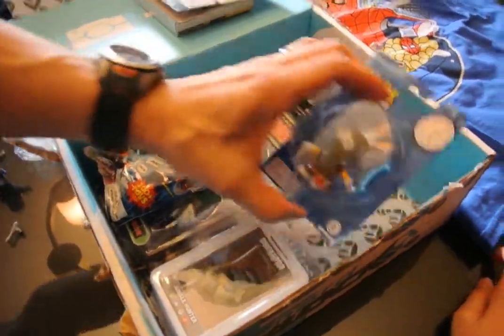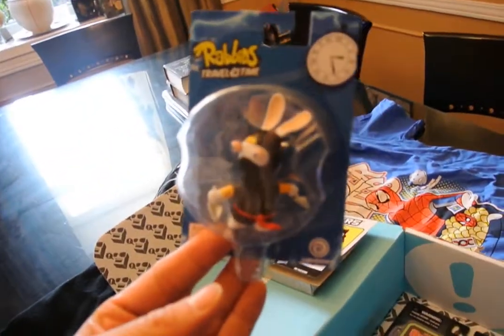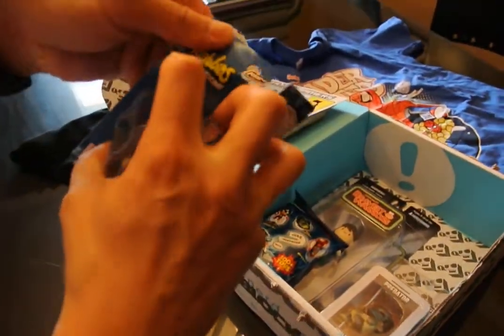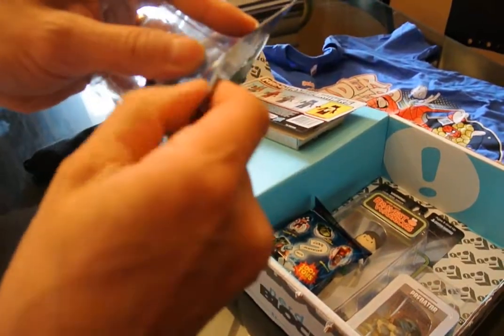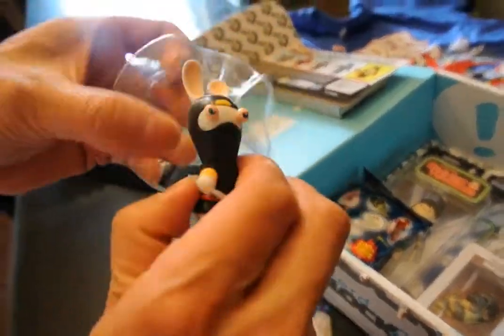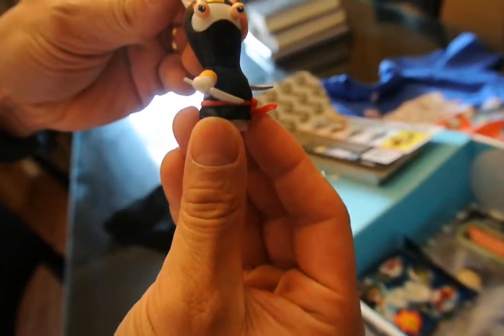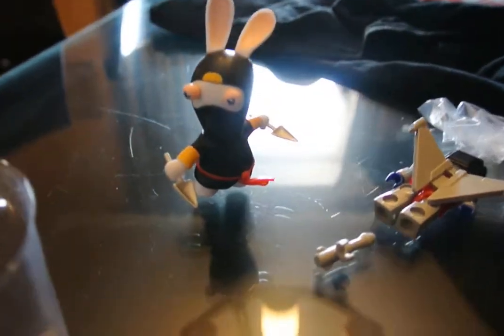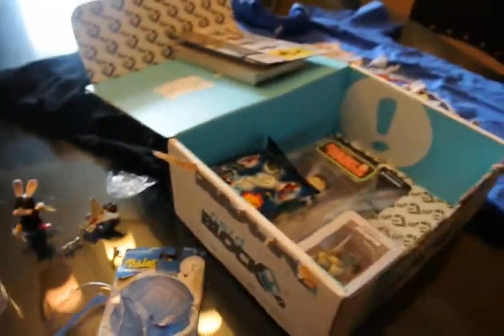Weapons. Always good. Oh! Raving Rabbids. That's cool. Alright, let's pop this one open. So, a little action figure. The Ninja Rabbit. And he has trowels. Okay. Action shot. About to dig. Oh! He took out the Transformer. Ninja ready to dig. Cool.